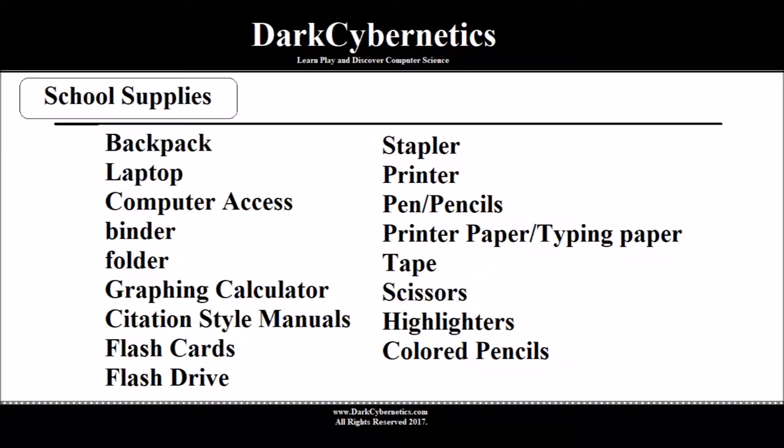The next activity we may need some type of paper. We can have wide rule, there is college rule, we could even use typing paper. If we have the right type of binder or notebook, we can place these notes that we've written from class.